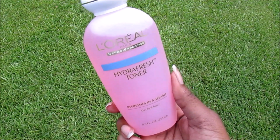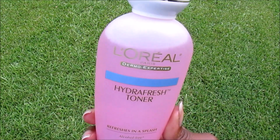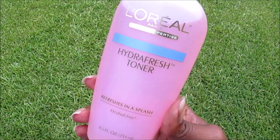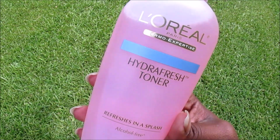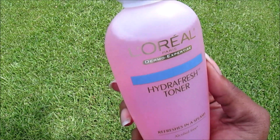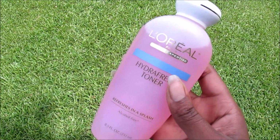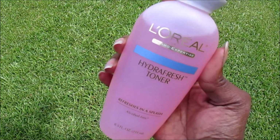Hey guys, welcome back. Today I'm doing a first impressions / skincare routine, and this is the product that I'm doing the first impressions on, the L'Oreal HYDRAFRESH toner. And if you do not know what a toner is, we will get you all caught up later on in the video.